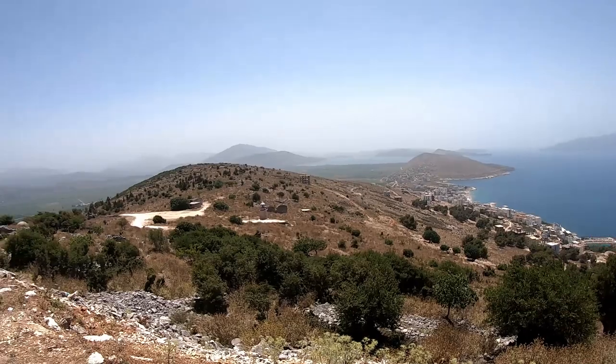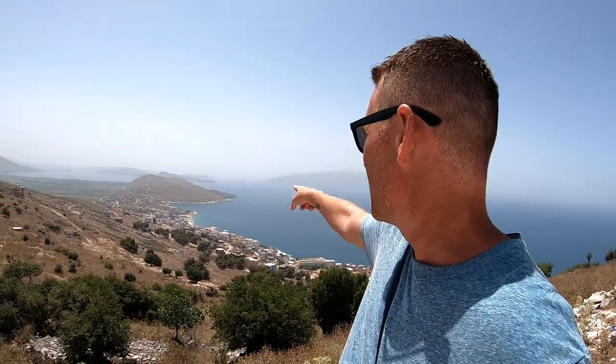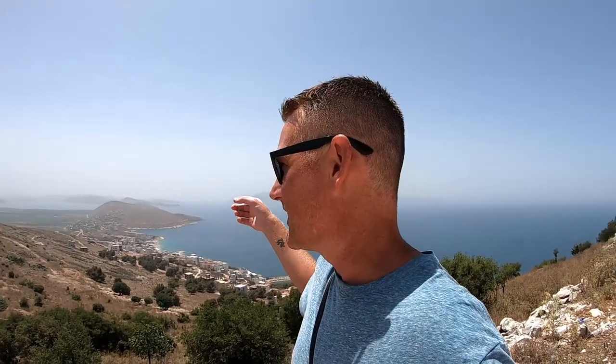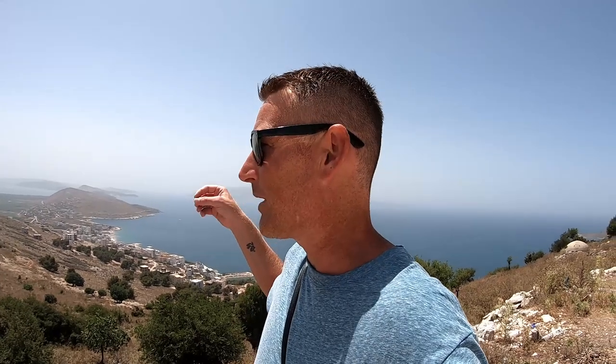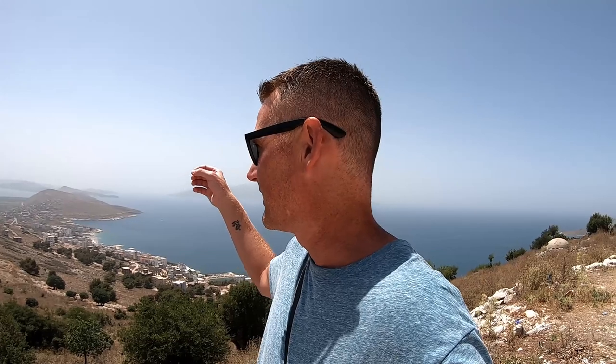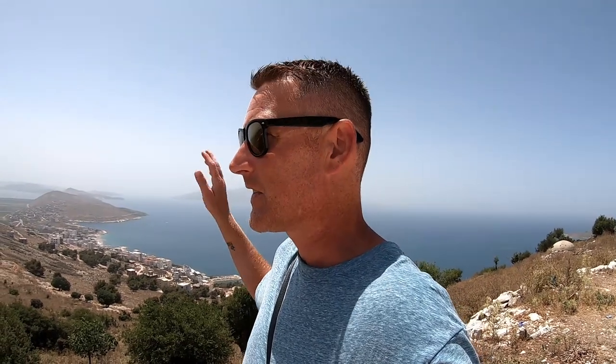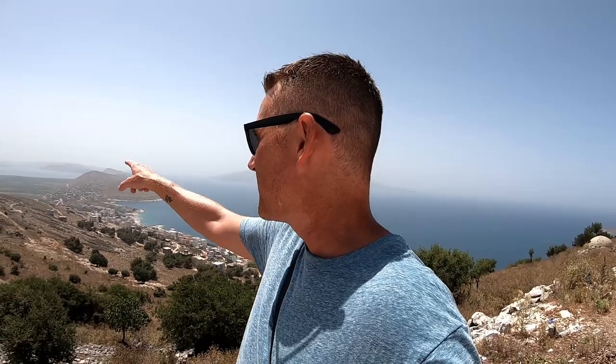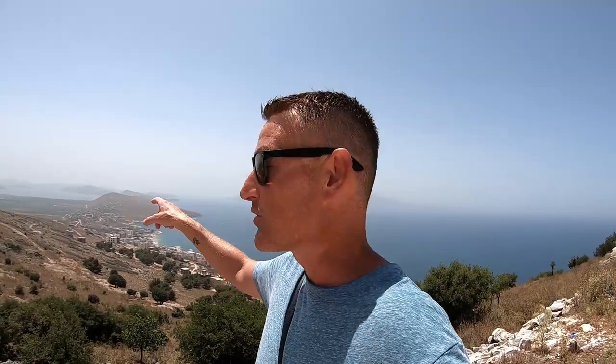So this is facing south right now. All this area along here is south. So Saranda is basically right on the border of Greece and Albania. I don't mean right on the border. I would say, you know, it's within 50 to 100 kilometers of Greece. But that's not very far when you're at a vantage point like this.